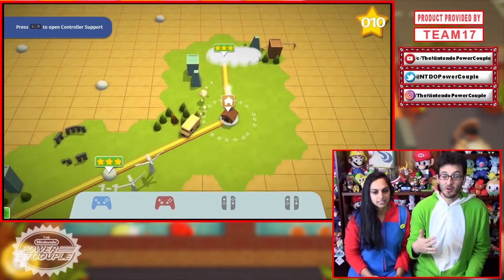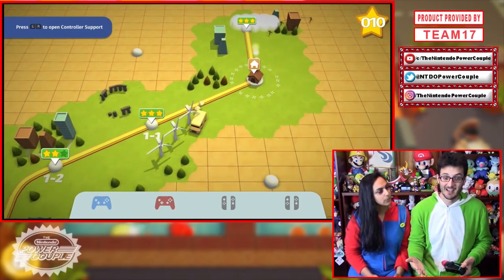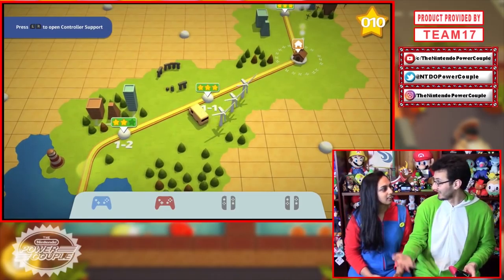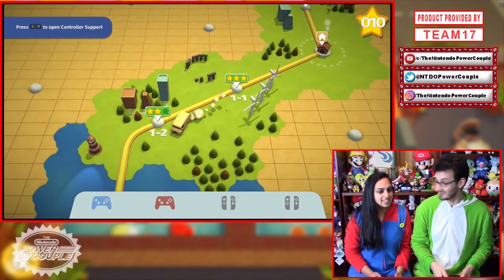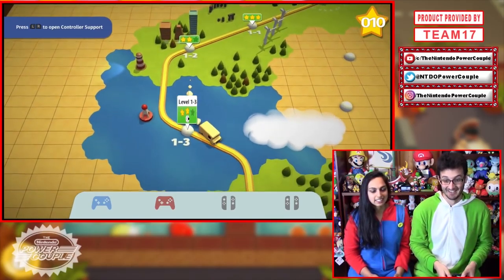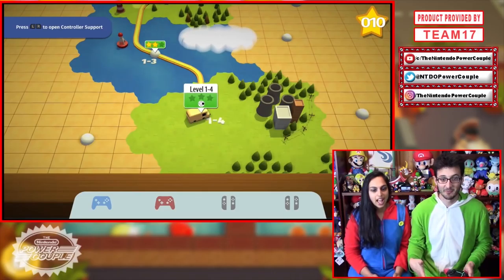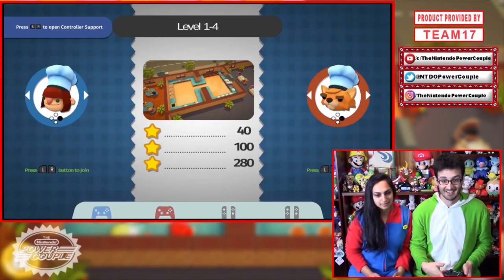If you guys don't know this game, you are running a kitchen and you have to cook recipes, follow the recipe guide, serve it, and wash dishes. And things get crazy. Yeah, things get really, really crazy. So we're going to be cooking together right now. Let's see what level 1-4 has to offer. Let's do some teamwork.